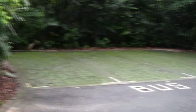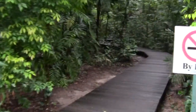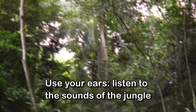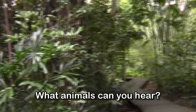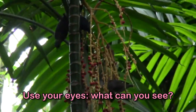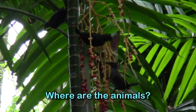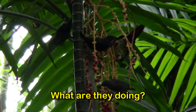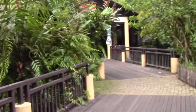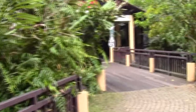The parking space for buses in the car park, and beside it is the path to the visitor center. This is the bridge going to the visitor center. To the left you have a pond.